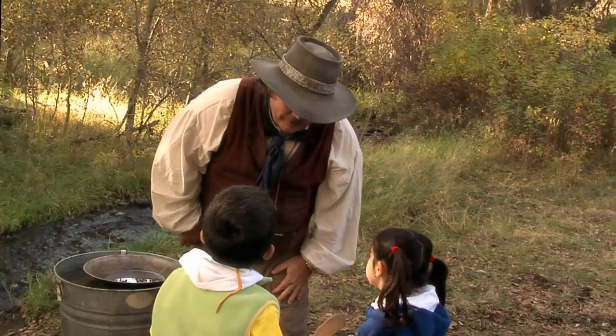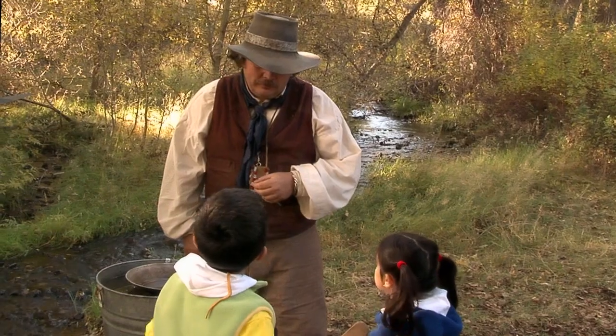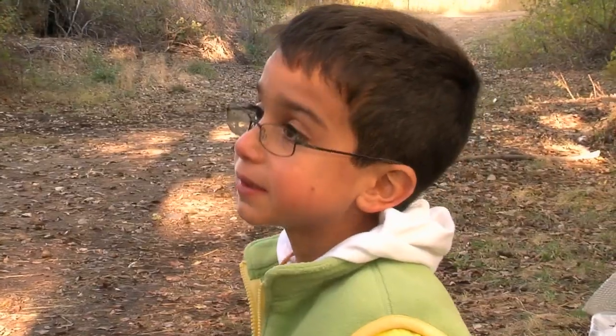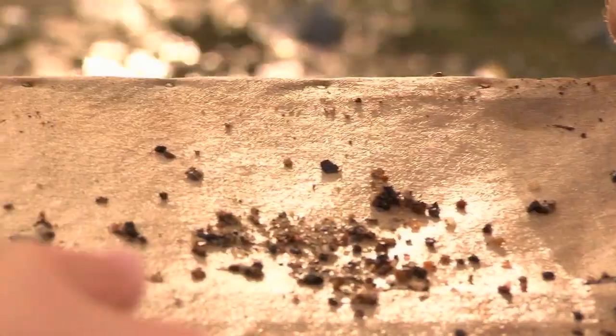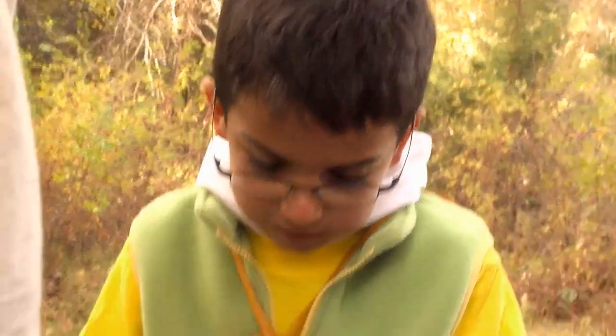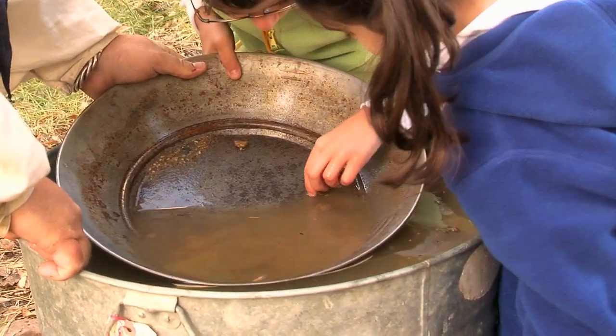Guess what they never found up here? The mother lode. You know what a mother lode is? Yeah, like a whole big bunch. Big deposit. Rosie, let's keep looking. Find lots of gold. And guess what? Holy cow, gold. I think we're rich.